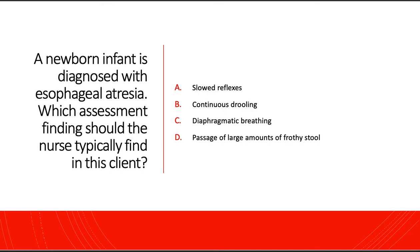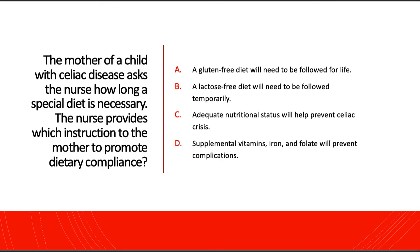The saliva accumulates in that little pouch that is the esophagus, and then the baby just drools. Mother of a child with celiac disease asks the nurse how long a special diet is necessary. Nurse provides which instruction to the mother to promote dietary compliance? That is a gluten-free diet for life.